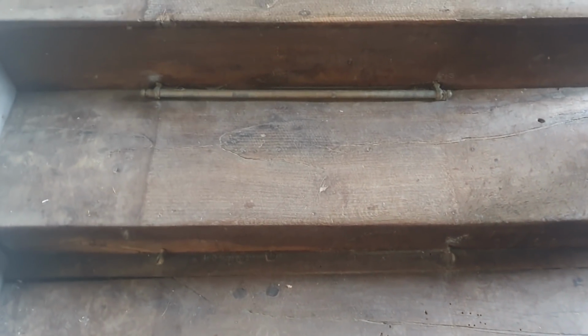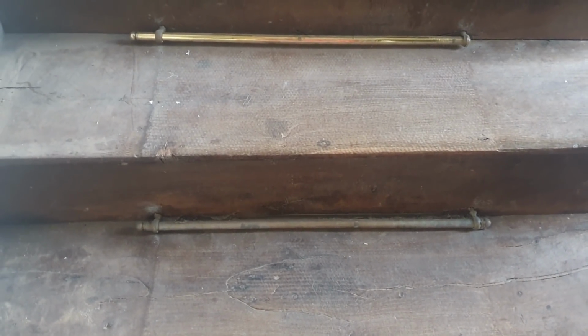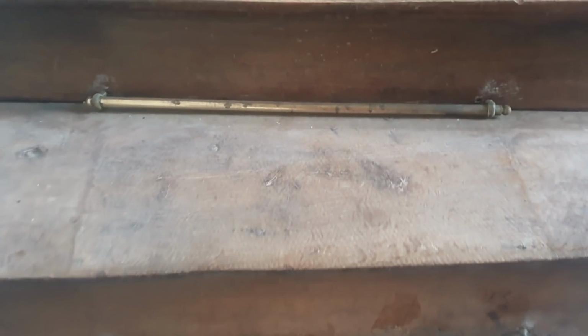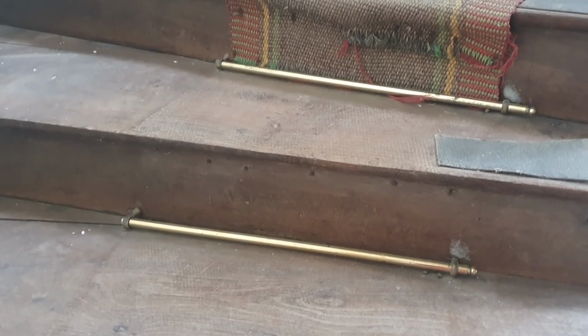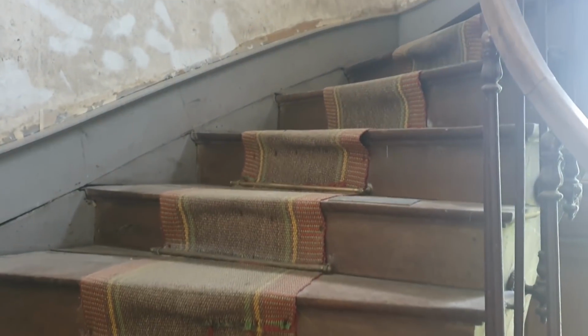Unfortunately, not all the rods are present. Maybe we'll come across them at some time, but you can see there's a rod that I haven't cleaned and the one above, which is nice and clean and shiny. Some have come up better than others. Maybe they need some more work. As I go further up, you can see these two came up beautifully. So now I need to get the rest of the runner up before the old dear climbs the stairs.